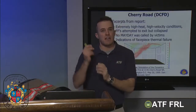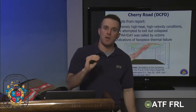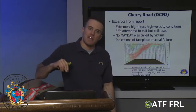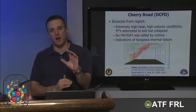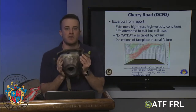These firefighters had full PPE, a charged hand line, and they collapsed within feet of where they were. We're going to see this again in San Francisco. No Mayday was called. They never opened their hand line. They never pushed an orange button, and we'll go over why. Their gear was saturated with energy. It hit them all at once. We'll talk about that. This is currently the weakest link in a lot of situations.